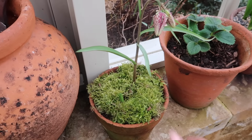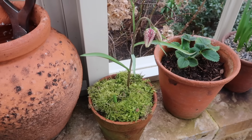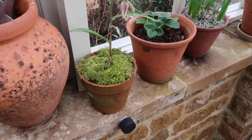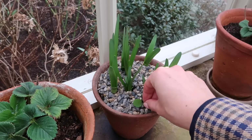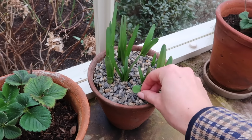But as I mentioned in the last couple of vlogs, we just picked up these bulbs for £2.50 and then potted them up and added the moss, and I'm really, really happy with how they look. How has a weed got into my little vase over here?